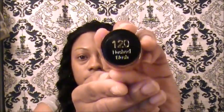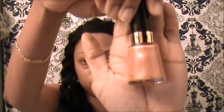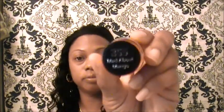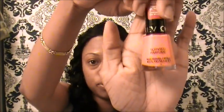I have a couple of Revlons, and this one is called Hushed Blush, and that's it right there. It's like a peachy nude, and it almost looks like it matches the complexion of the inside of my palm, and this is real pretty. The next one is an orange too. Mad About Mango. And this is an orange, a really pretty orange.